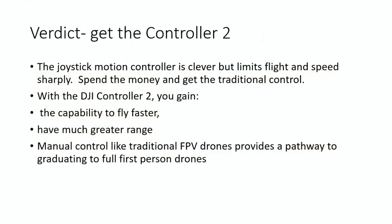And yeah, so that's my verdict. Get the controller too, and also, the range is not insignificant. If you're flying around trees and forest and stuff like that, you have almost twice the range, has been my experience, with the Controller 2 versus the motion controller. I mean, they just don't have much of an antenna in this thing. That's the only thing I can tell you.